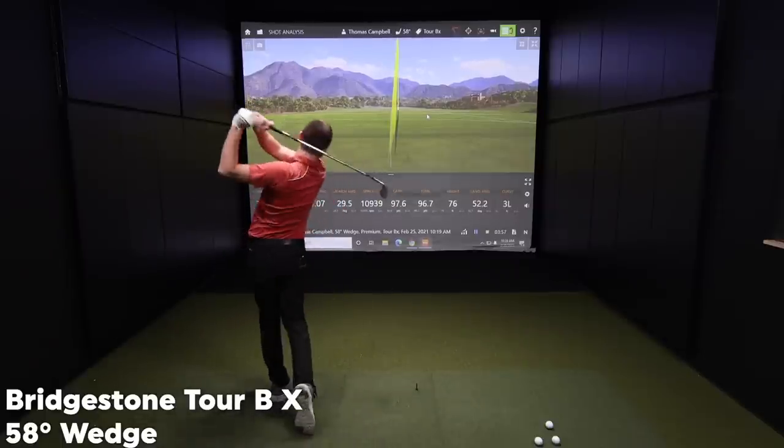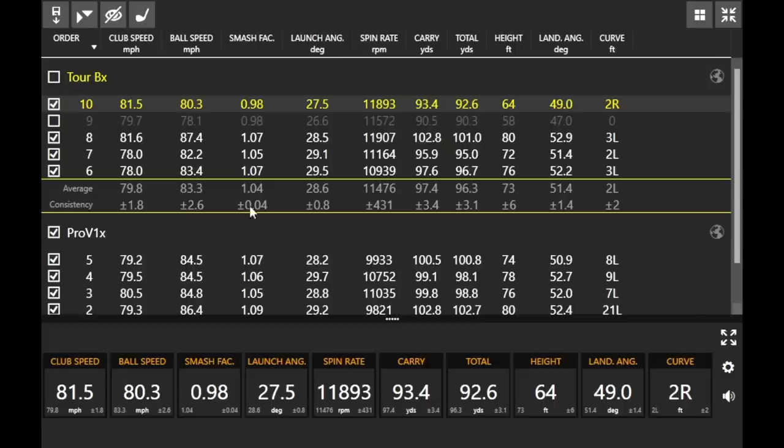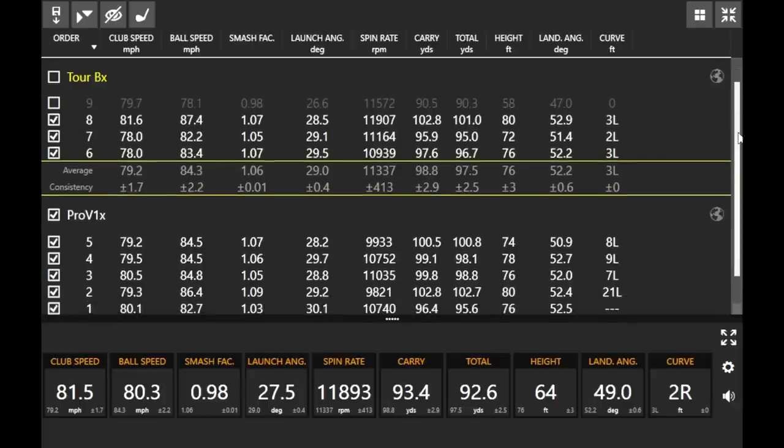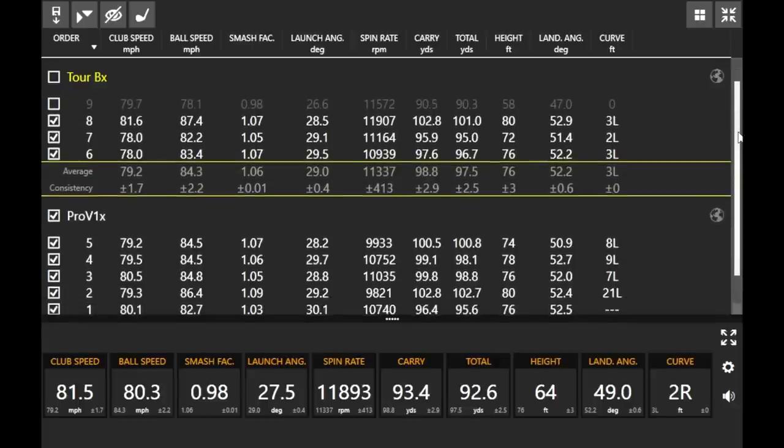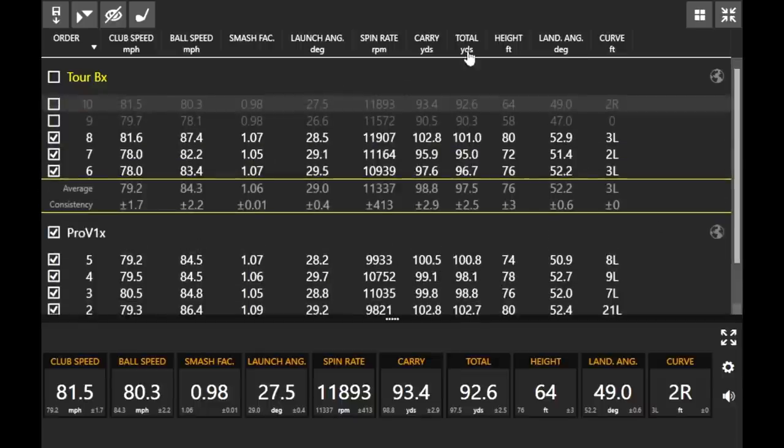So really interesting here, Drew. The last two shots, I've just kind of grayed them out. Notice you got them a little bit thin, so notice your efficiency rate dropped a little bit. So that's a little more user error. But notice the spin rate was kind of significantly higher there. About 11,300 versus 10,500. So a bit more spin there with the Tour BX.